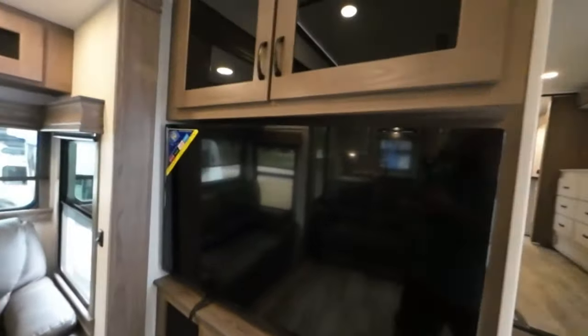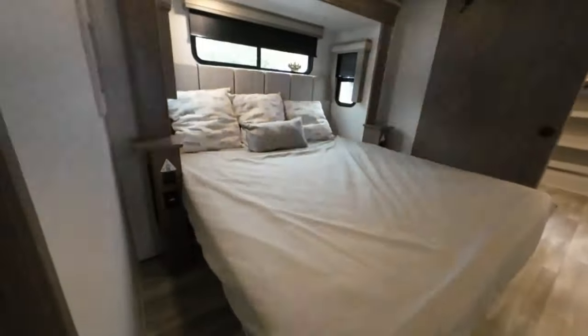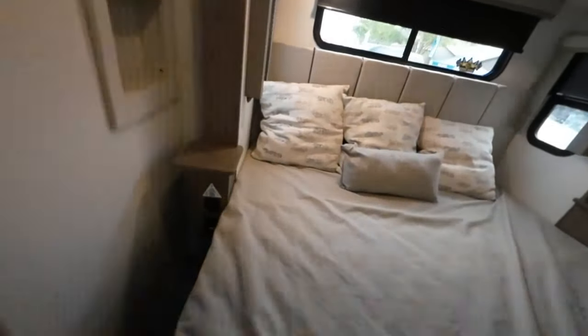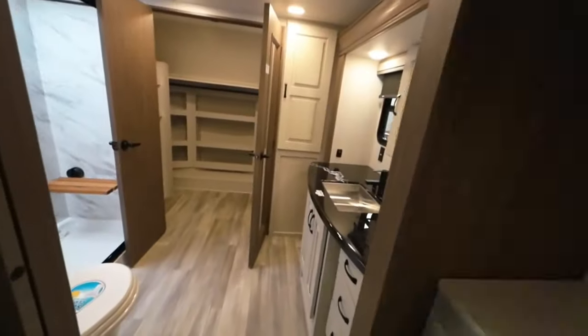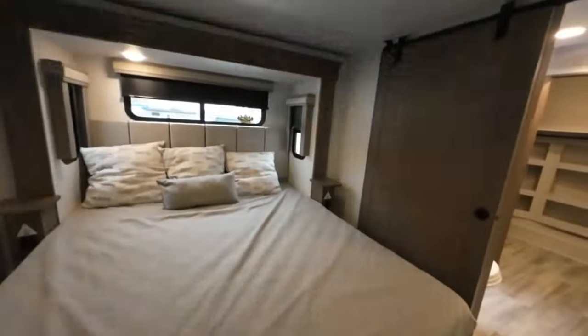Well, that's nice. Got the LED finally to light the entire pantry, fireplace. Look at the storage up here. We've got a half bath, king size bed with walk around on both sides. Easy to make it, huh? Not like mine. Whoa, look at this. This is like an ensuite up here. Got the master.